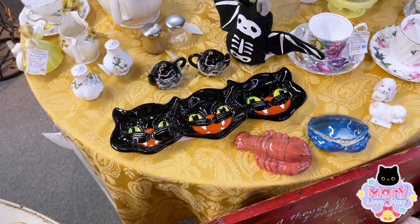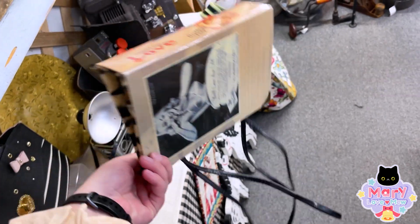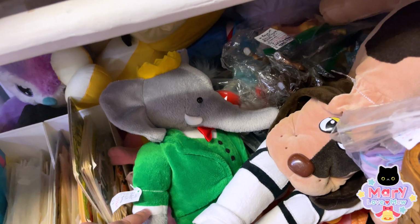And then I think it usually costs a specific amount to rent a booth, or they might also take a percentage of the profits as well. I don't know too much about the business side of things. Basically, it is a bunch of shops all in one.